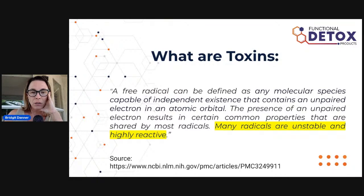A free radical, which we'll also be talking more about, is capable of independent existence and contains an unpaired electron in an atomic orbital. The presence of an unpaired electron results in certain common properties that are shared by most radicals. Many radicals are unstable and highly reactive.